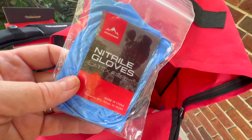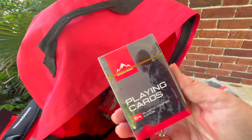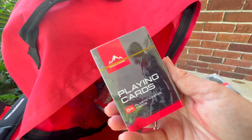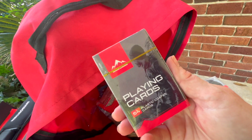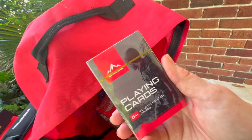These, of course, go without saying, having gloves on hand. And here's something else that's good to have: playing cards. Oftentimes when you don't have power, there's not much to do, there's no Wi-Fi. You'd be surprised how far and how long you can have fun with just an ordinary stack of playing cards. I always have this in my kit.